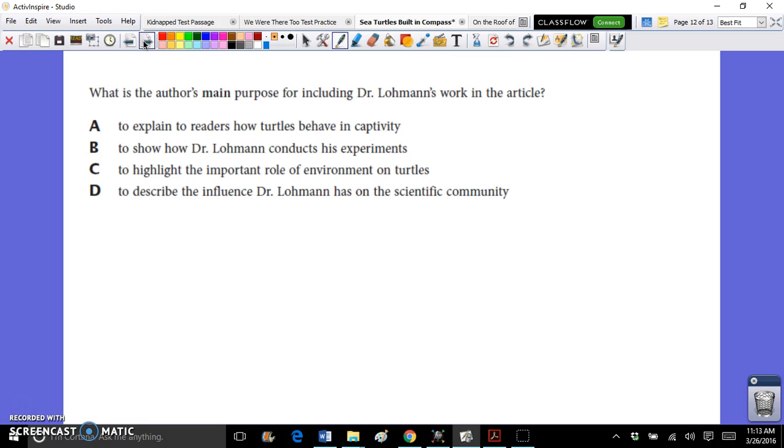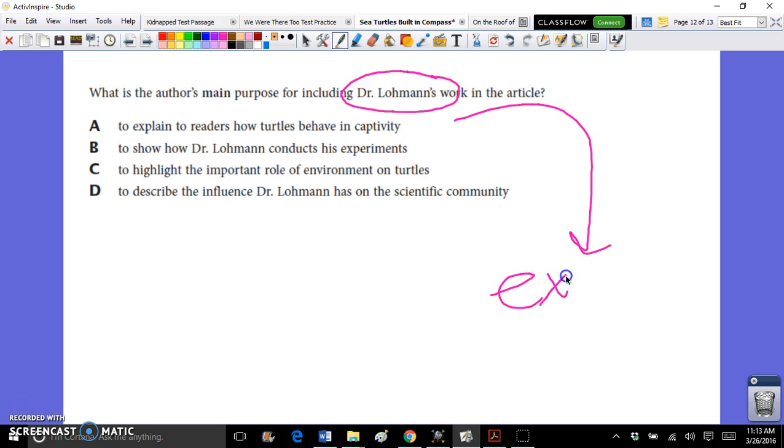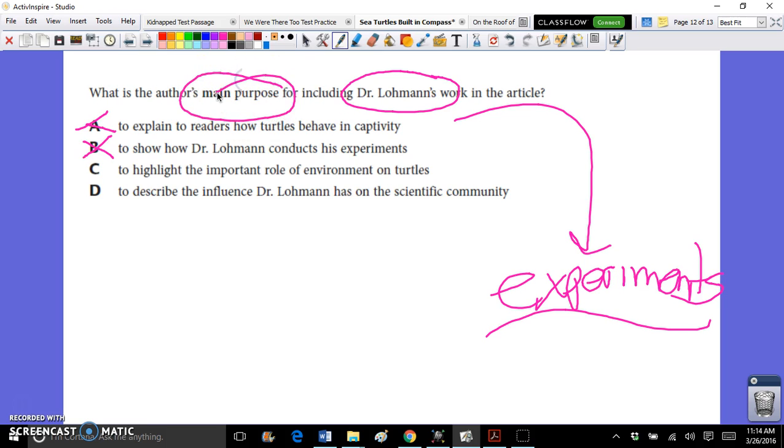All right, next question. What is the author's main purpose for including Dr. Loehmann's work? All right, so Dr. Loehmann was the one who ran the experiments with light and baby turtles and discovered how important light was to setting the turtle's compass. Does it explain to readers how turtles behave in captivity? No. To show how Dr. Loehmann conducts his experiments. Who cares? That's not the central idea of the article. It might show us how he conducted his experiments, but that's not the main purpose.